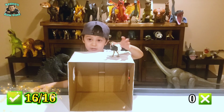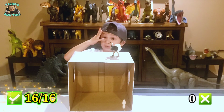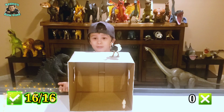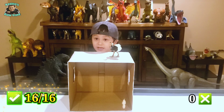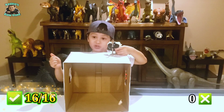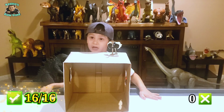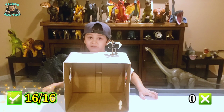Do ostriches, what family are they a part of? Are they a part of the elephant family? No, they're not. What are they? Maybe they're related to the birds. They are related to the birds. The ostrich fights other ostriches. They make a loud sound when they're fighting.